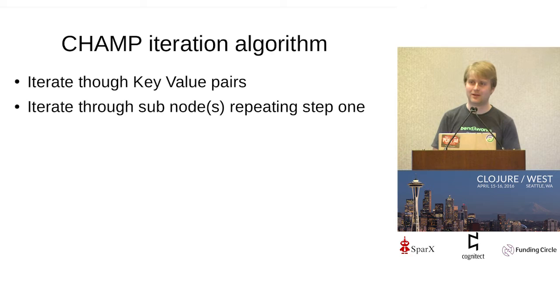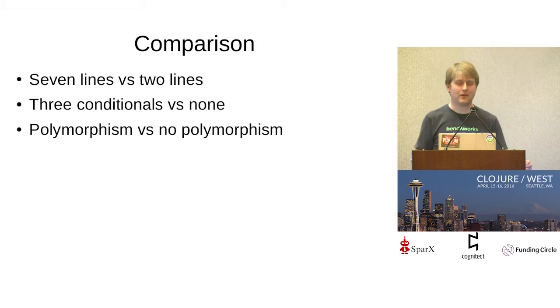Let's go through the comparison. Seven lines versus two lines of high-level algorithm. We have three conditionals in the current implementation versus none. And we have to have polymorphism in the current implementation versus no polymorphism needed in Champ's implementation. Are there any questions or clarifications you want on the improvement to iterations and nodes of the subnode references?